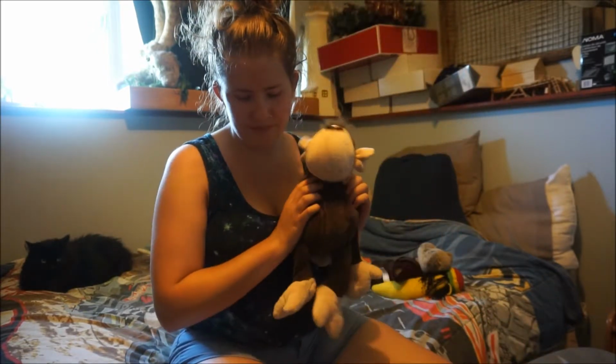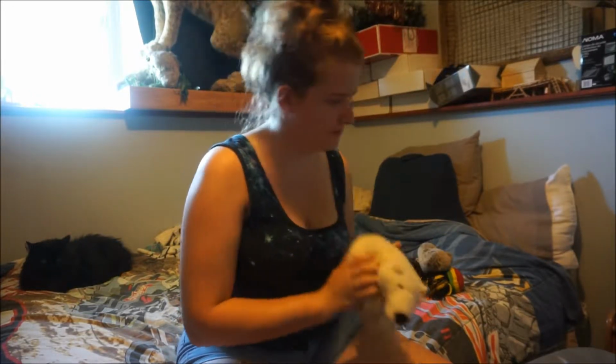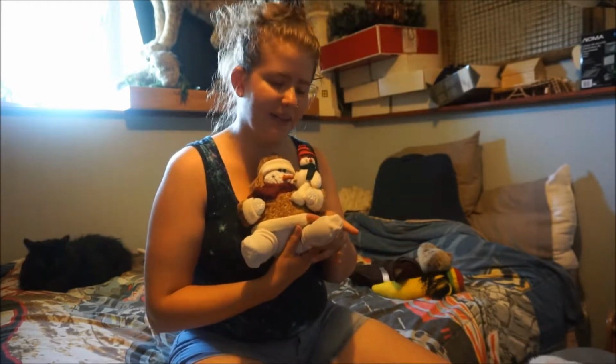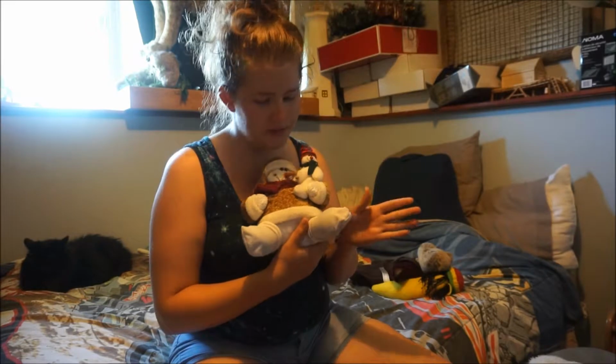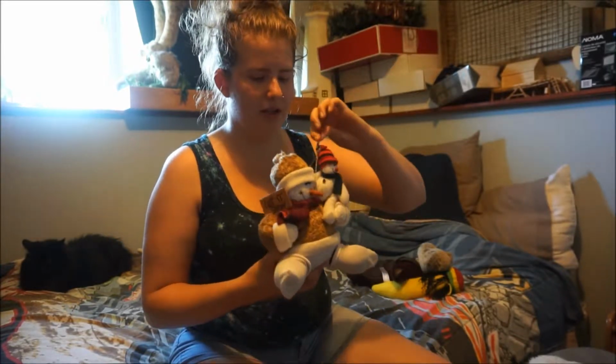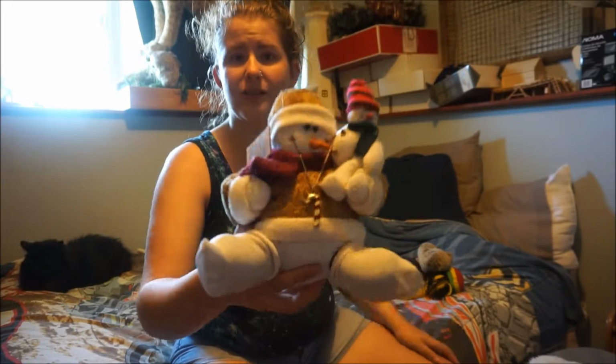Then I have a monkey. Yes, I have a lot of stuffed animals. I have a Webkinz polar bear. You'll see I have a few of these. This is a Let It Snow snowman with some doll socks on him. I thought he was cold, so I had to give him some socks because he had nothing on his feet. And the necklace he has on him is a candy cane. Okay.